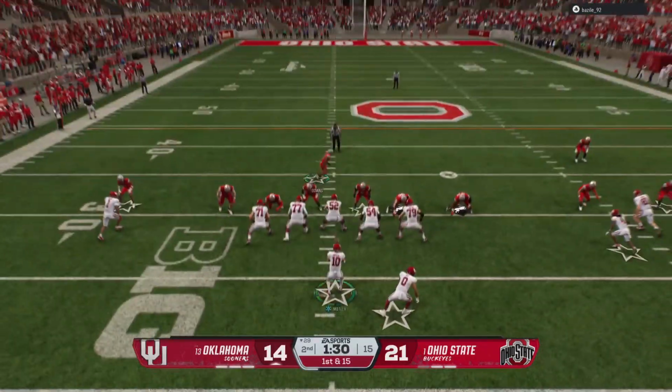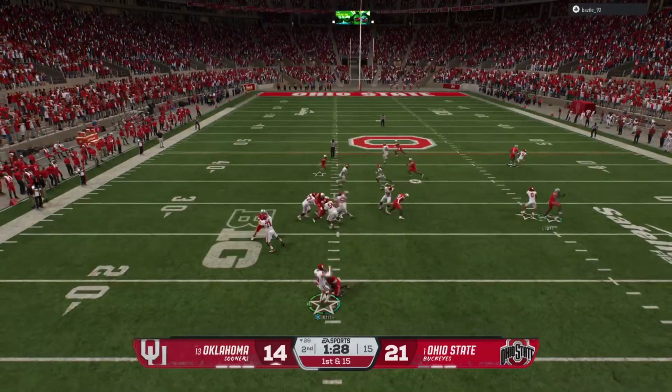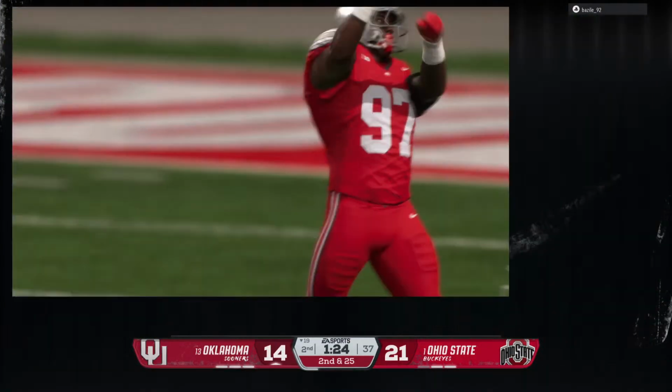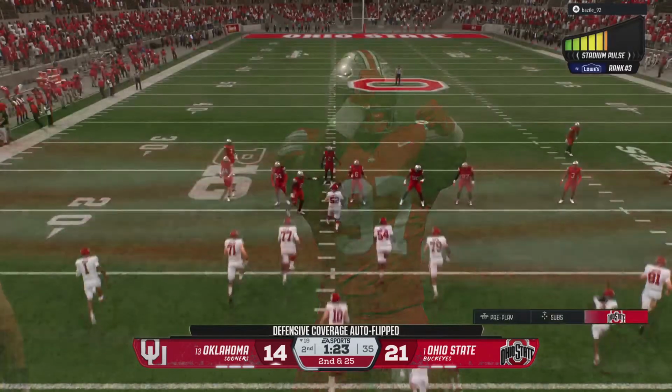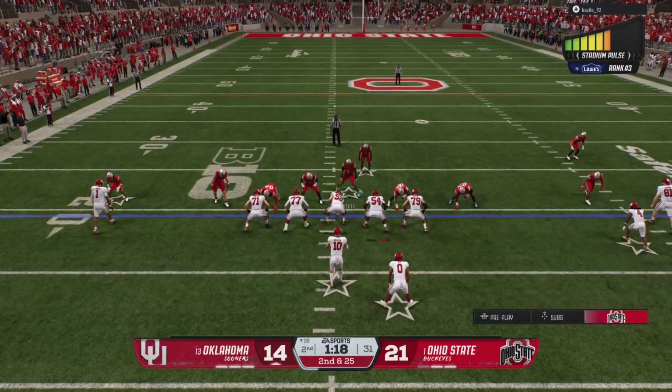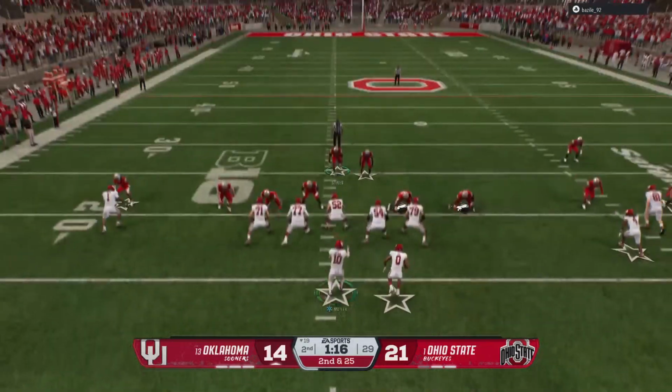penalty. Here's the snap, looking to throw. Oh, down he goes. It's a sack. And they finally get to the quarterback with that sack. He had already thrown 2 touchdowns in the first half, so the defense really needed that small victory for many reasons.